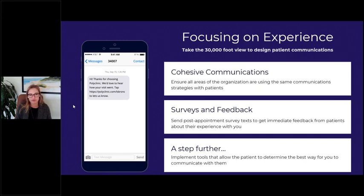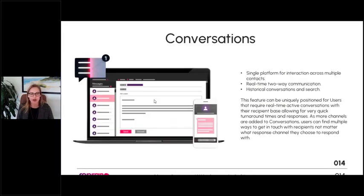So tell me about what a possible solution to that might be. Yeah, on this next slide I've put up a screenshot, not a detailed screenshot, but some details about our conversations feature. With Soprano and our product Soprano Connect, we have a feature that does just what you're talking about, where the communications are unified.